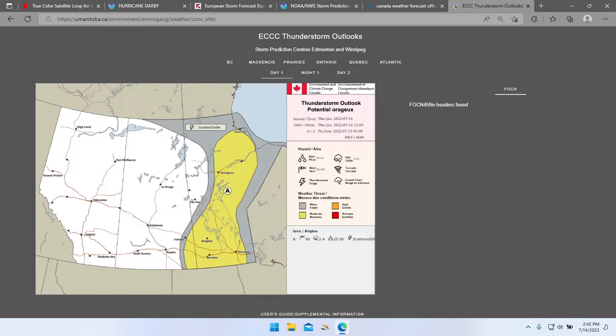Definitely the Prairies have the biggest threat of severe weather in the entire country of Canada. So the ECCC in Canada today has issued a moderate risk, a level 2 out of 4, for portions of the Canadian Prairies. The threats are really going to be winds gusting up to 90 kilometers per hour, hail 2 to 4 centimeters in diameter, frequent lightning, and 25 to 50 millimeters of rain in this portion of Canada.